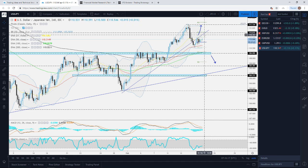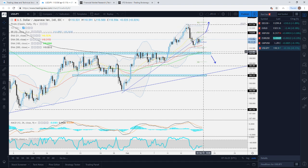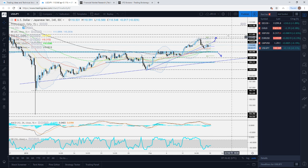Certainly, this actually puts us in a bit of a neutral position, because if this pair decides to travel back above this upside support line and gets above this area right here, this resistance zone near the 110.80, this is where it could become more exciting for the bulls, because they could start targeting last week's highs near the 111.13, a break of which could open the path towards higher levels and confirm a forthcoming higher high. And of course, we will then look at levels like the 111.45 or even higher.